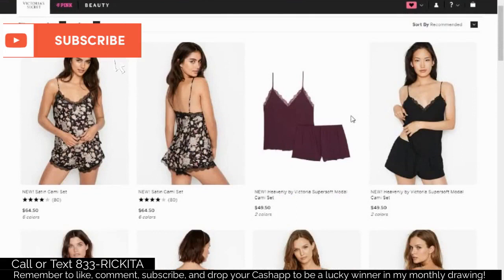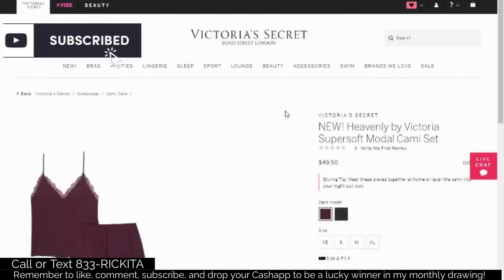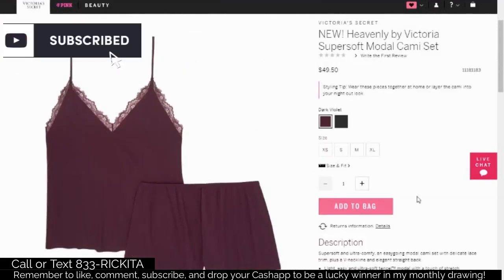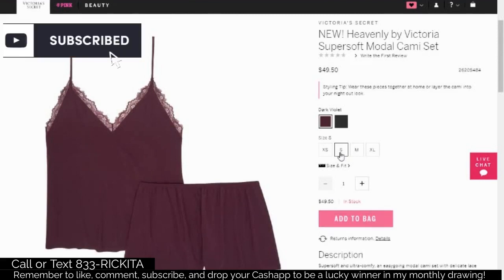You can pick them yourself. You don't have to follow these items, but I suggest you follow them. And you can always rewind, slow it down, or whatever it takes so that you can get this trick to work for you. I like to click the small, and I like to get 4 of them. So I get the same items. I don't like to get different items. I think it's just too much work and it's not necessary.